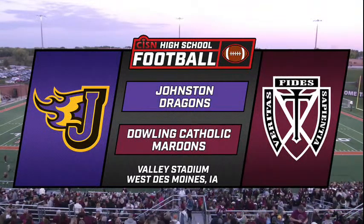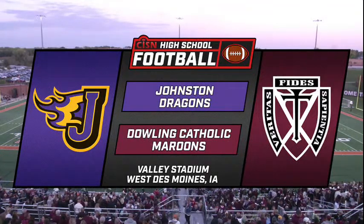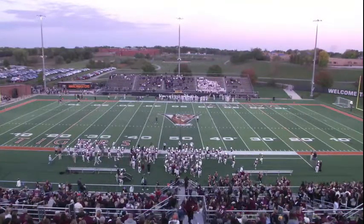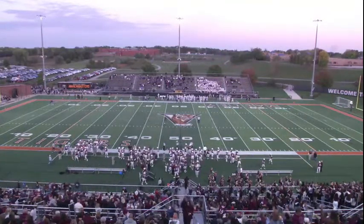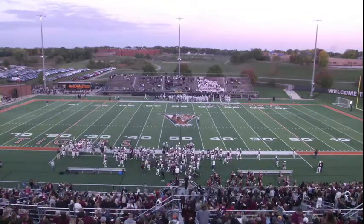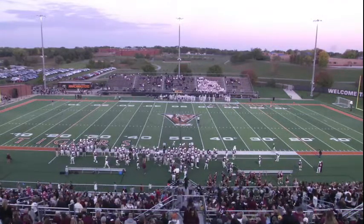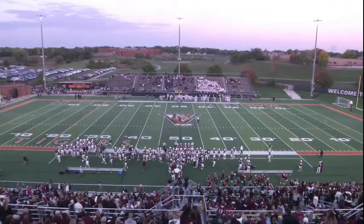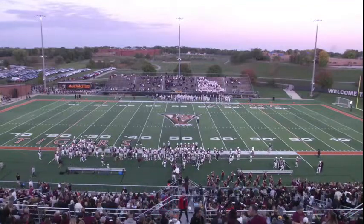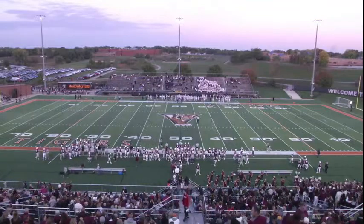Number one team in Class 5A is Pleasant Valley. Number two is Dowling. Third is Ankeny, and Southeast Polk is fourth, followed by Cedar Rapids Kennedy, also undefeated at 5-0. They are ranked fifth. That's the top five in Class 5A, according to the Des Moines Register High School football rankings. Number six is Urbandale. Seventh is Cedar Rapids Prairie. Eighth is Ankeny Centennial. Ninth is Sioux City East. And 10th is undefeated Davenport West. So Davenport West, Cedar Rapids Kennedy, and Pleasant Valley are the lone remaining undefeated teams in Class 5A.